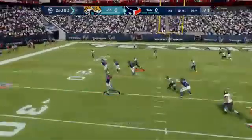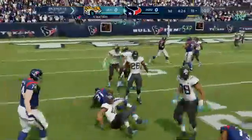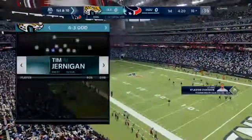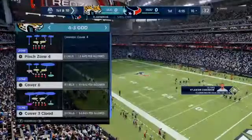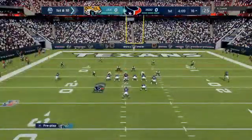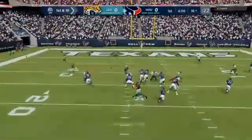Here's Watson. Screen play, Johnson. And he'll take it down here just shy of the 15 at the 16-yard line. They'll get 3 as the drive continues. It's a first down. So many things have to come together just right for a screen pass to break for big yardage. The blocking, the timing of the pass to the runner, everything has to fit together just right.